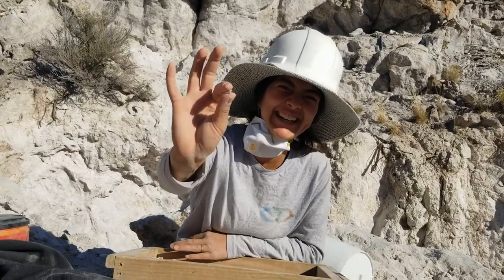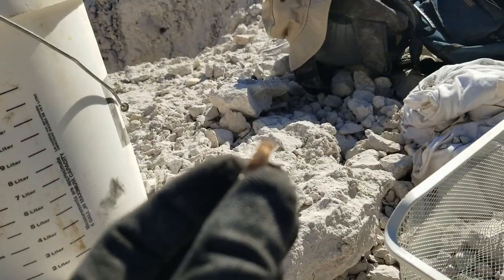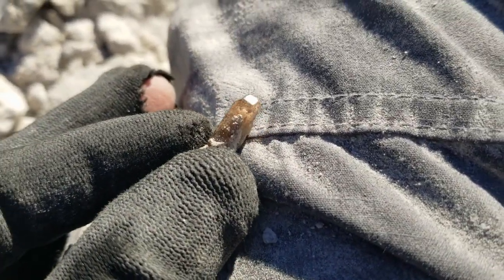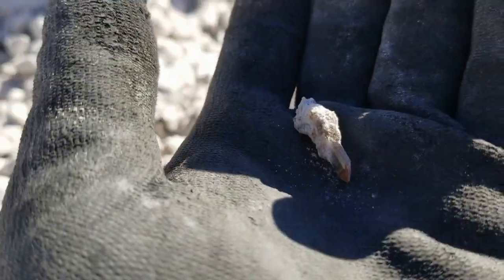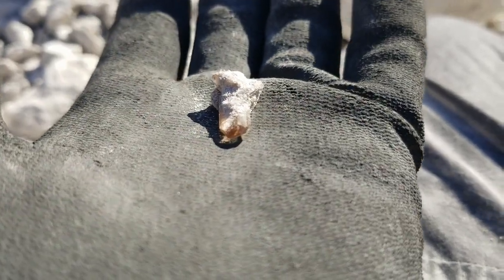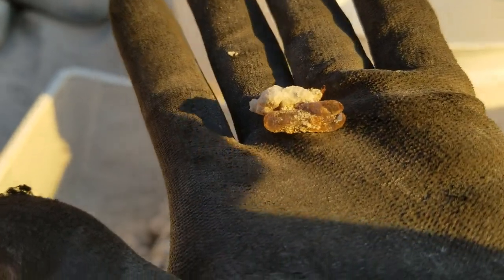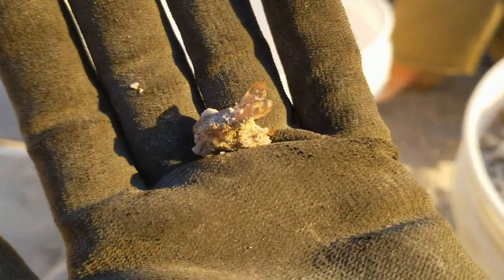Got one. Oh, look at that. Nice. It's pretty. And I'm seeing some, it's hard to focus, some gemmy, nice champagne colored topaz coming out. There's another one that Derek just handed to me. Beautiful color. Check out this magnificent piece here, double terminated, a little cluster. Super gemmy. Kendall pulled this one out. Super quality here.